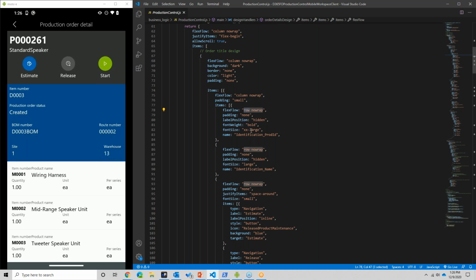But the important part here is that inside this column, I am adding a row, and I'm actually adding 3 rows. The first row is going to be showing a control coming from the mobile workspace called identification product ID. This gives you an idea of what is actually showing on the screen, and in this case it is the actual production order number.